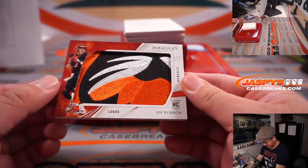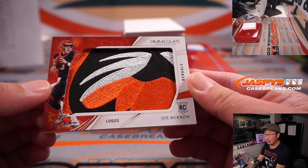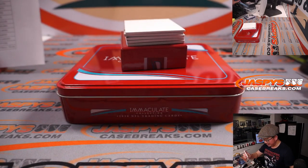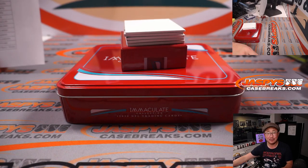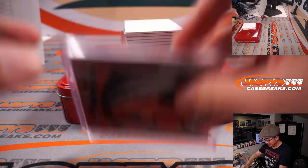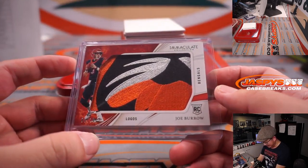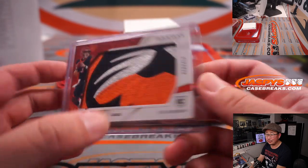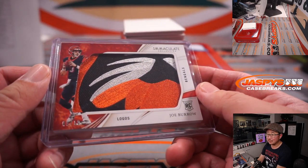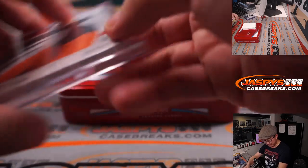Ooh, look at this. Joe Burrow. Wow. 6 out of 18, Joe Burrow's logo. A piece of the Bengal Tiger. That's for Chad and Cincinnati. We're on to Cincinnati, Chad. I would almost think that this should be a lower number, but it's out of 18. Still cool, though. That's really sharp. That's visually just a cool-looking card.